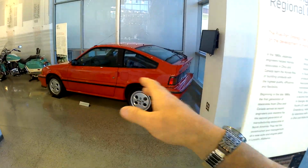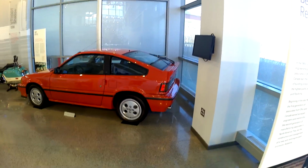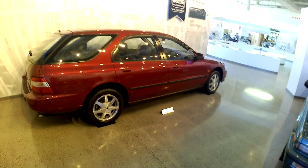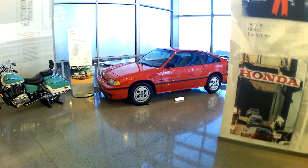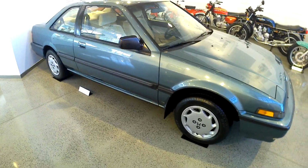The CRX, did they bring that back? That was like the smallest one of the bunch. A 50 mile per gallon gas job. Very small car. Sort of a rare model there, wasn't it, from long ago. 1995 Accord wagon. A row of bikes. But yeah, a very sexy little CRX from 1987. Okay, yeah, they did bring that back, but it wasn't back long. And they did what they wanted, they being Honda.